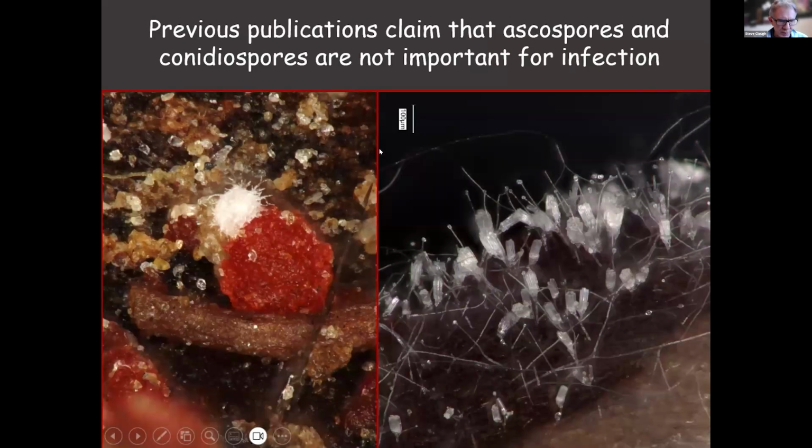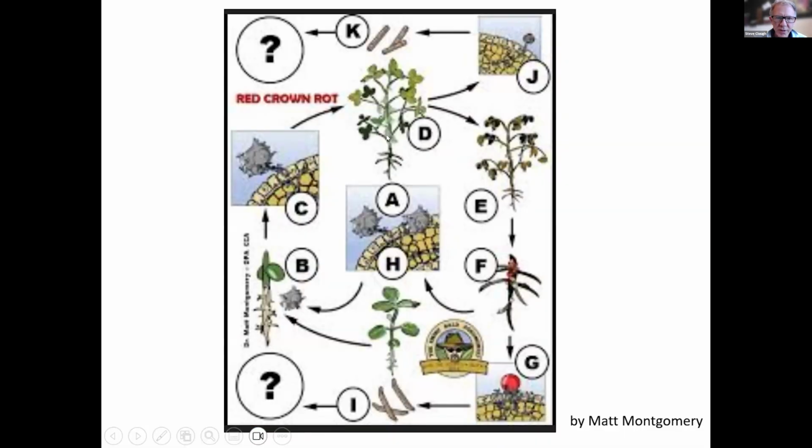Again, the disease stays in the roots. The upper part does not have any pathogen. And then it rots, and you go back to the cycle. They show the perithecia down here with the ascospores that they could possibly infect, but there's also a big question mark as to what their significance is in the whole cycle.